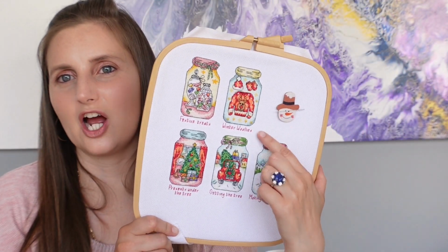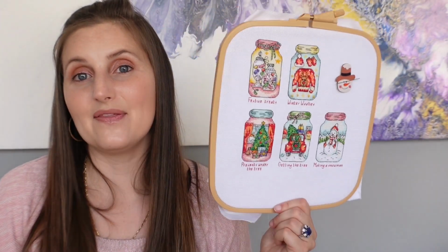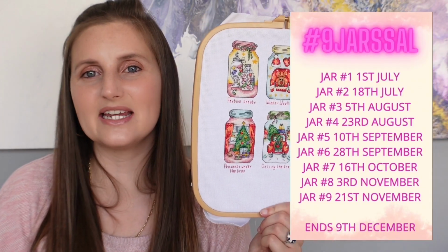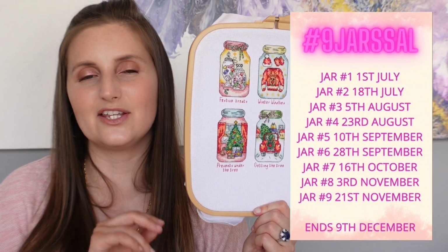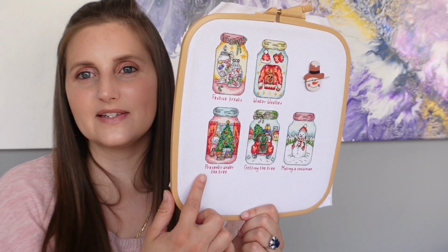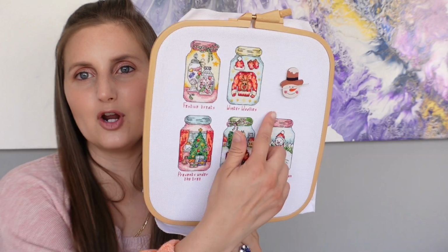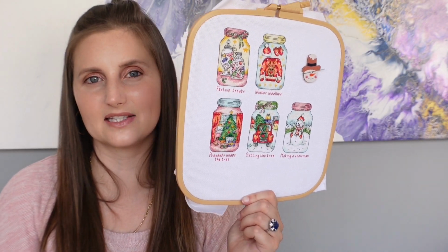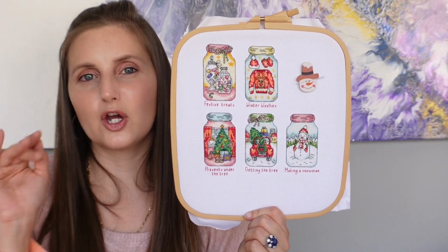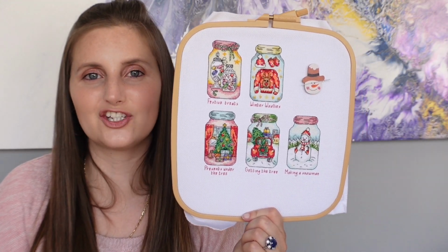This is the Christmas pudding jar up here in this space, which I think I'm going to save till last. And the next part of this Sal starts today. It is the 28th, so this is your reminder that jar 6 starts today. You've got 18 days to stitch your jar 6, whichever one you are choosing, and I'm definitely going to do one off the bottom row. I'm not sure which one, but I'm not doing that top one. That one is going to be my last jar. Yes, I'm pretty sure that the Christmas pudding one, just from looking at the chart itself, is my favourite. I don't even like eating Christmas pudding, but I just like that jar.